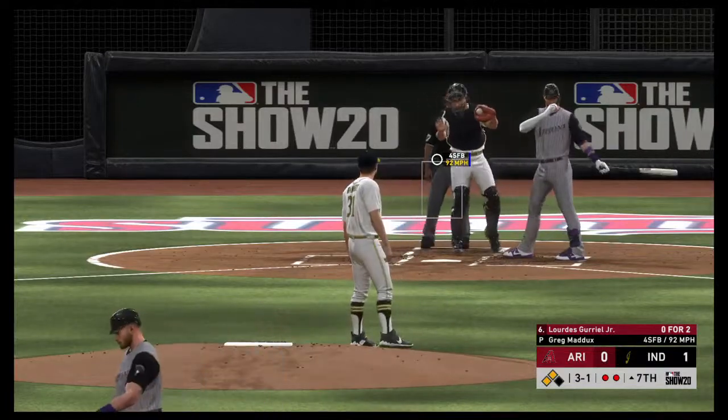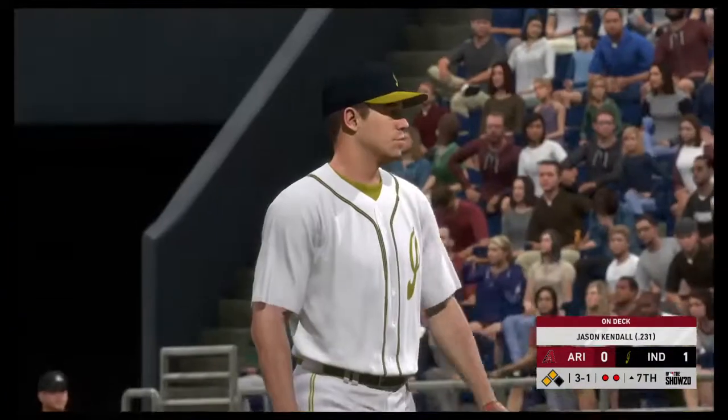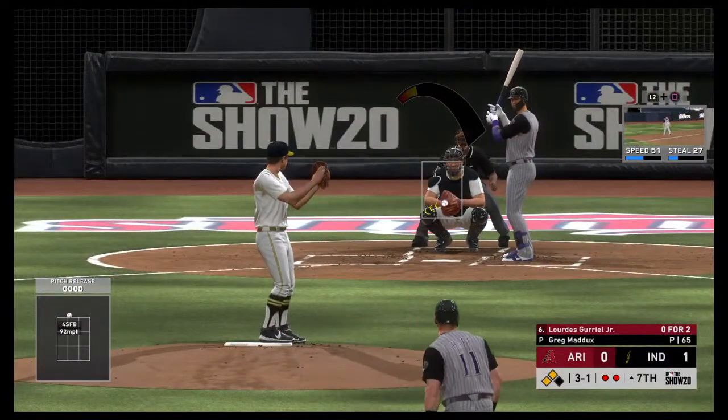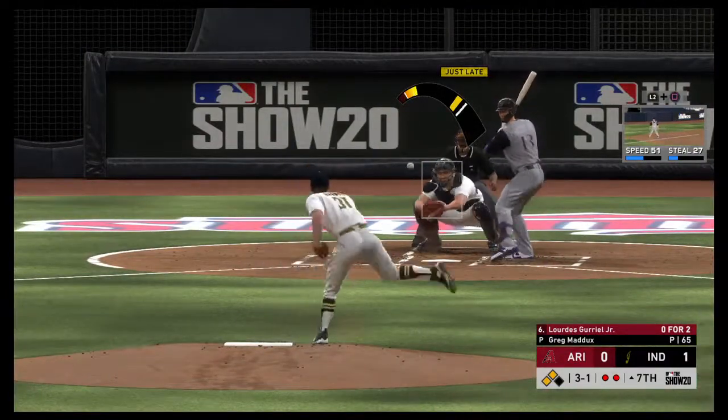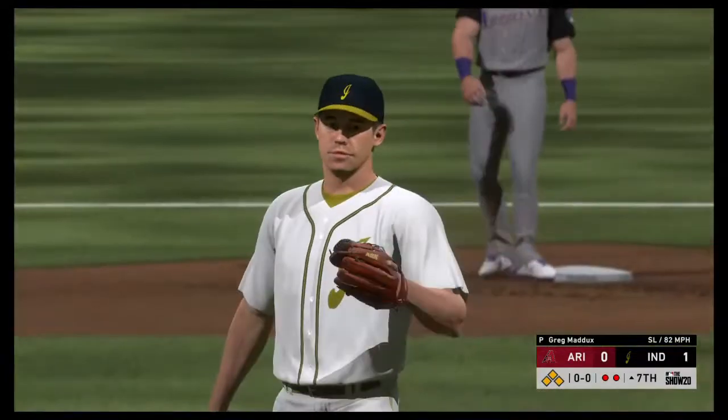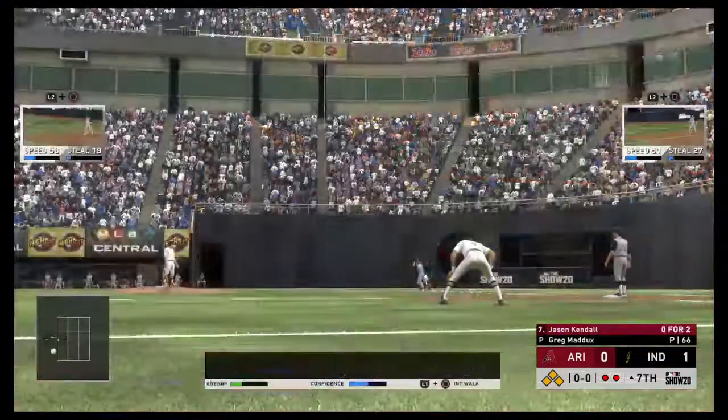3-1 to the Diamondbacks left fielder. Man, this guy's had their number all game long. Up, down, in and out. He's pitching very well. And he takes ball 4. So now at least they're set up for the force at any base here with 2 away.